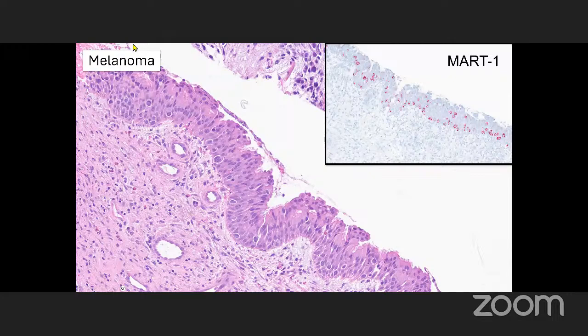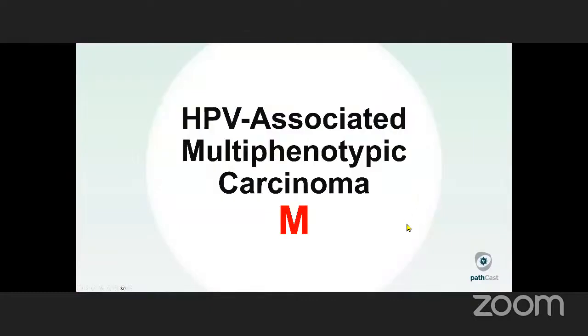Okay. And then another very specific thing when you have it is pagetoid spread. Here's lovely pagetoid spread in the surface epithelium of this melanoma patient, highlighted nicely by MART1 immunohistochemistry. Now, this is not totally specific for melanoma either. SMARCB1 deficient sinonasal carcinomas can give you pagetoid spread. So both of those should be thought of if you see this pattern.